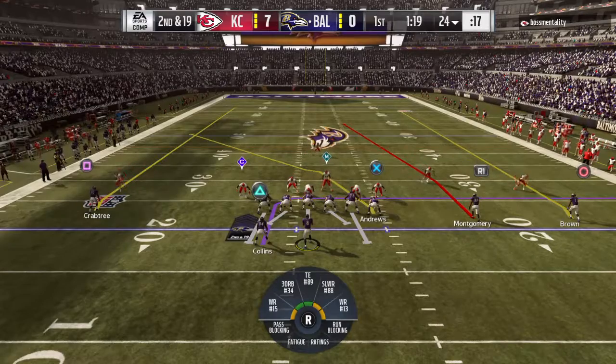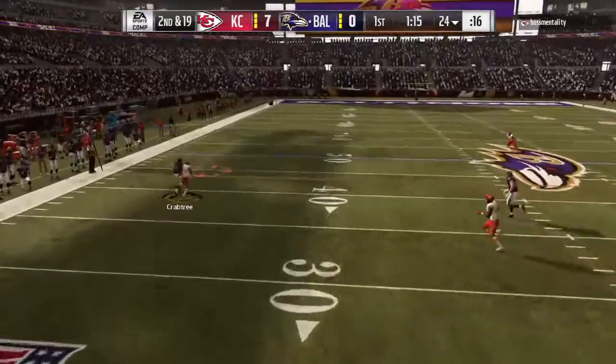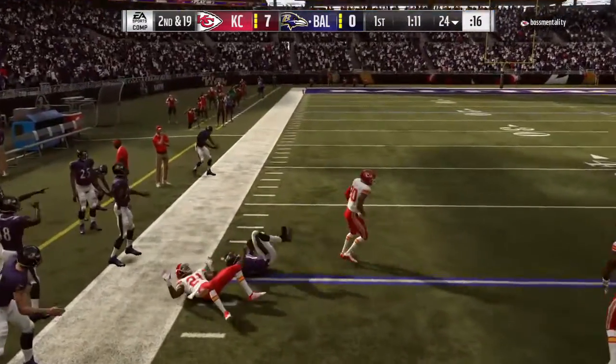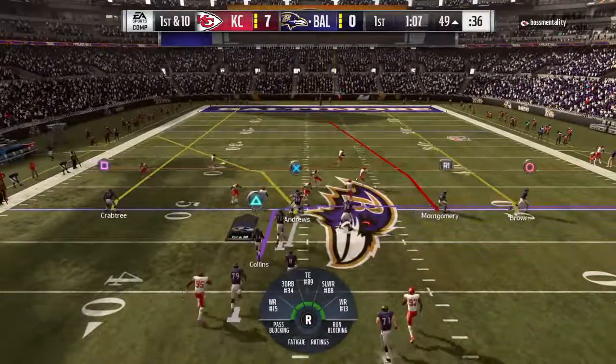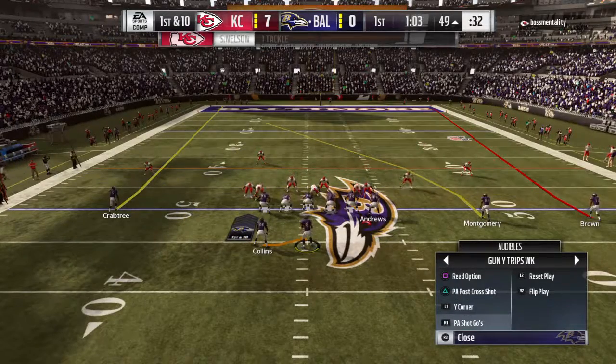All right, here we go. Green, 39. Jackson from the shotgun. And running with power here. Oh, he's able to outmuscle him here as he pulls it in. And he'll be taken down, but not before they work it across midfield. A very solid gain of 27.